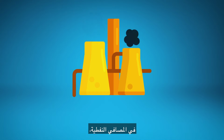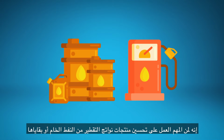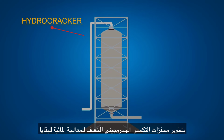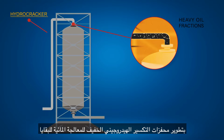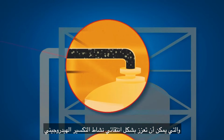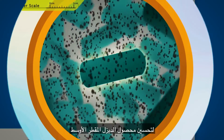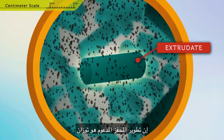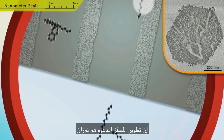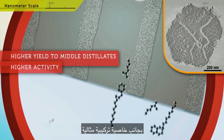In oil refineries, due to the high value market demand, it is significant to optimize the distillate products from crude oil or its residues. Therefore, this invention relates to the development of mild hydrocracking catalysts for residue hydrotreatment that can selectively enhance the catalytic hydrocracking activity to improve the middle distillate diesel yield. The development of a supported catalyst is a balance between the acidic and hydrogenation functions, along with the optimum textural property.